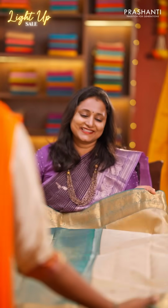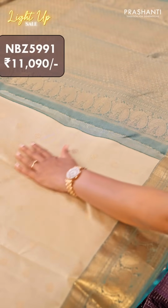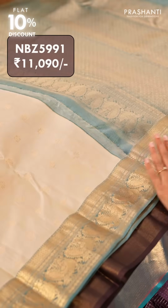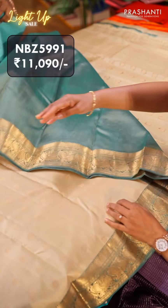A very elegant sari, cream with a subtle green combination, traditional zari buttas with a lovely peacock zari border, a rich pallu, and a matching blouse.